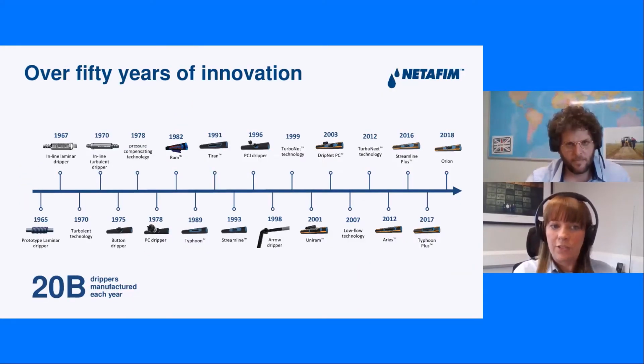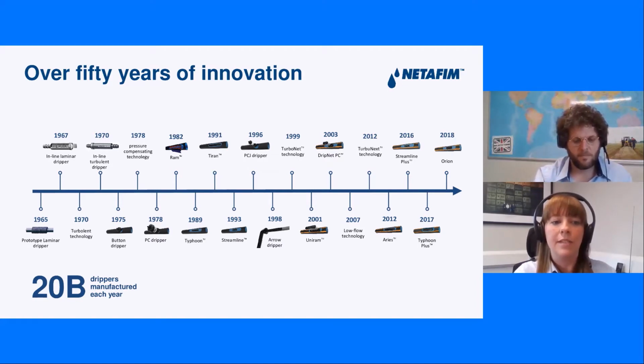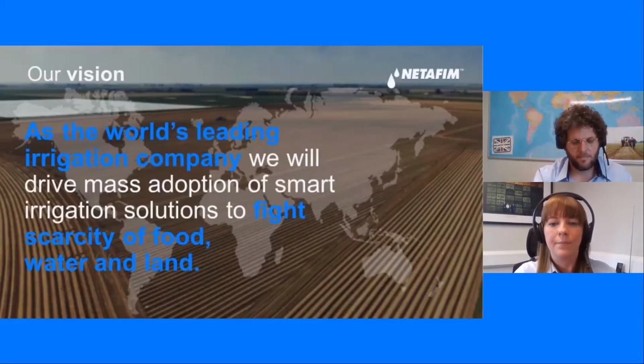But in those 56 years of Netafim, we haven't sat on our laurels. We've been developing the concept to make it more efficient, accurate, and resistant to blockage. Here you can see a timeline of some of the significant developments in that journey so far, but it doesn't stop here. We're still developing every day. Globally, we're driving the mass adoption of smart irrigation, helping the world grow more with less.